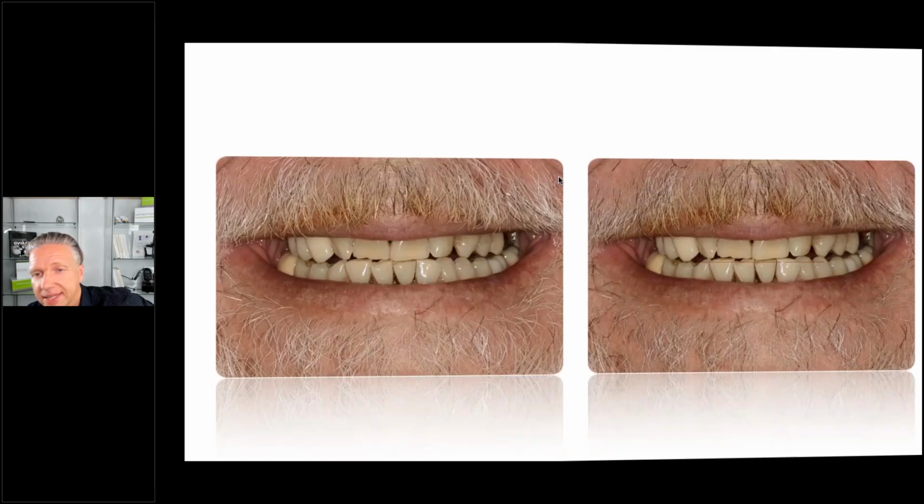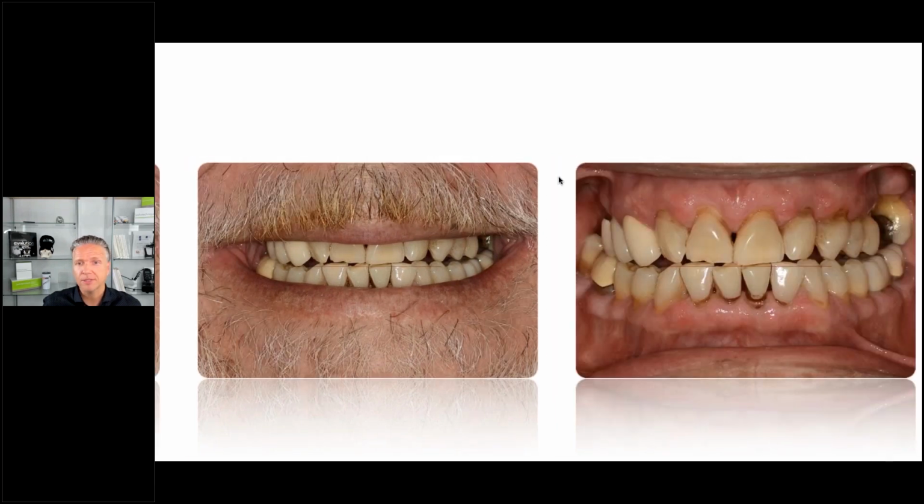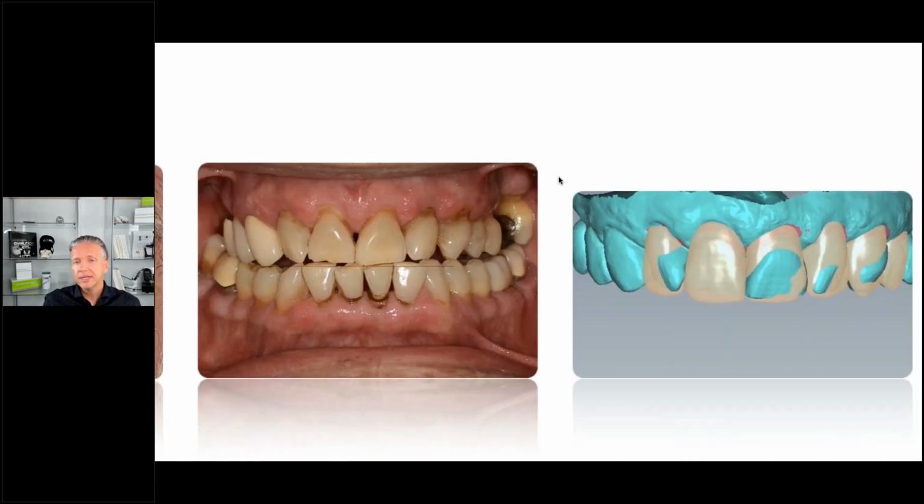So now, next case, it's a very typical case of what I do. We have an anterior case to do. You see they're really in bad shape, and the patient has the idea, I want to have a new, improved smile. So we're doing the same thing as before, a smile design. We make a proposal and we go through the exercise here on this picture.